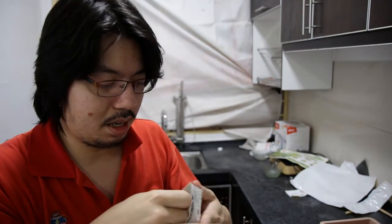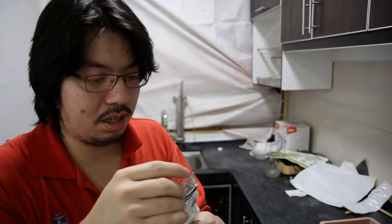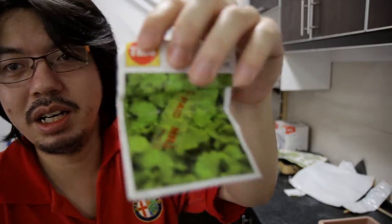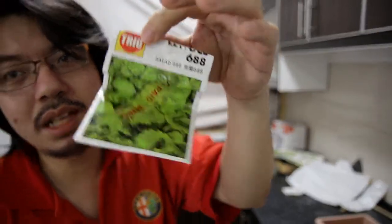So these are easy, right? So you can just eat it as salad, right? So let's try to grow this salad. It's just right there, salad, but don't know what kind of salad, but it's salad.